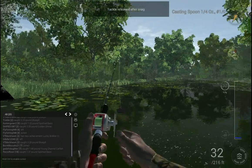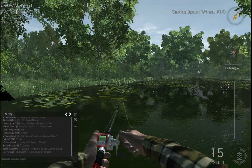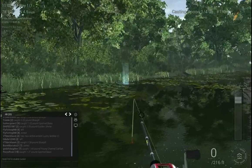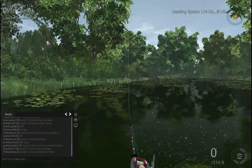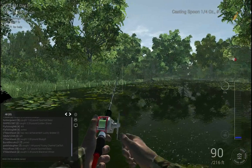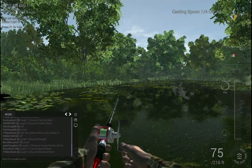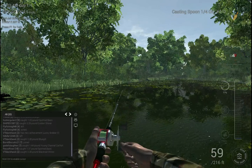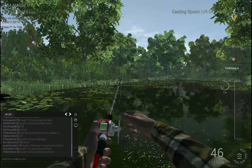Oh, got a snag. Okay, we're good. That was close. I actually just got done getting snagged up in here just a second ago, and I broke a reel. I guess I wasn't paying attention or something, but yeah, it was not good. Not good stuff.